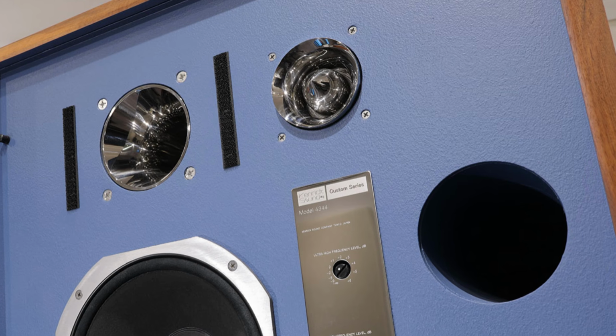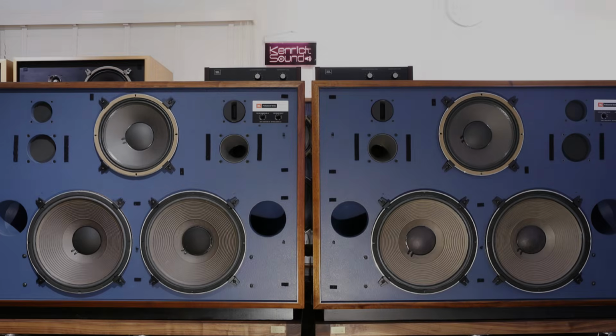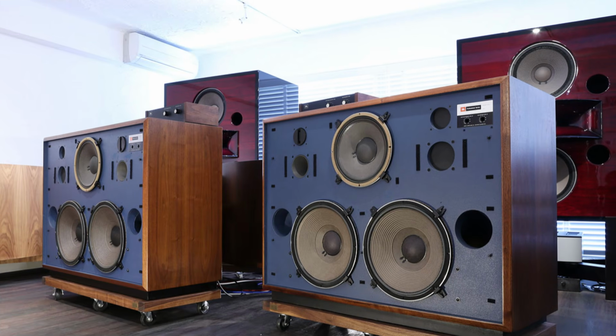The workshop also builds cabinets from scratch. Complete reproductions of the earliest 4350 have been produced as new units, assembled around restored vintage drivers. Through a partnership with a workshop in the United States, the company expanded its supply of the big double woofer models, the 4350 and 4355, which are increasingly difficult to source in good condition.